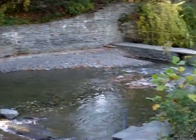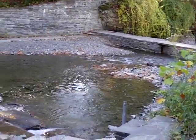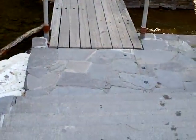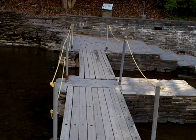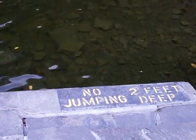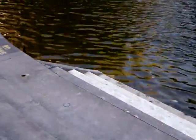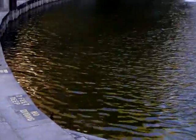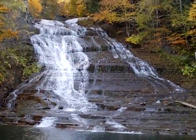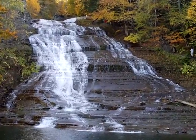But as you can see, a little inlet here. Little walkway. No jumping. You can walk down into the water. And you ready? Here comes the best part. Look at that. Is that not beautiful?